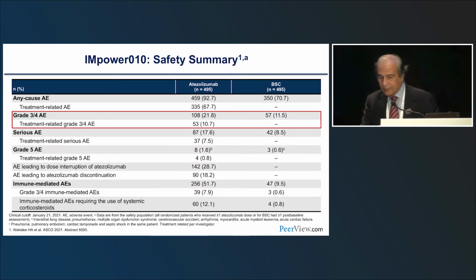Well, what about the adverse events? So the grade 3-4 adverse events were 20%. The question was asked was, okay, well, how do you recommend treatment with something that has a 20% grade 3-4 adverse events? And the answer is easy. You balance that against the risk of recurrence and the cohort that you're treating. If you're treating somebody with stage 3A, maybe the balance favors atezo.